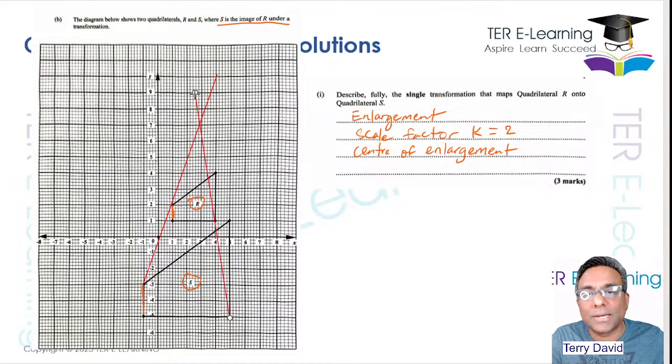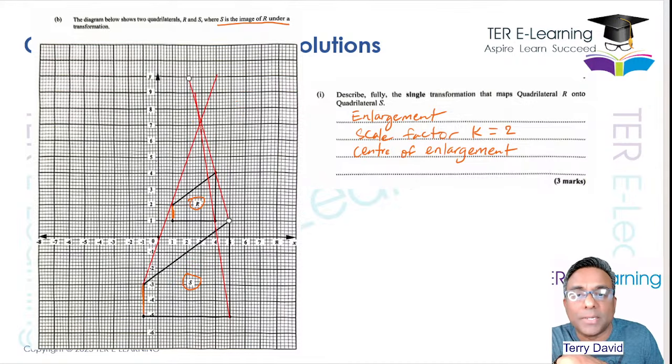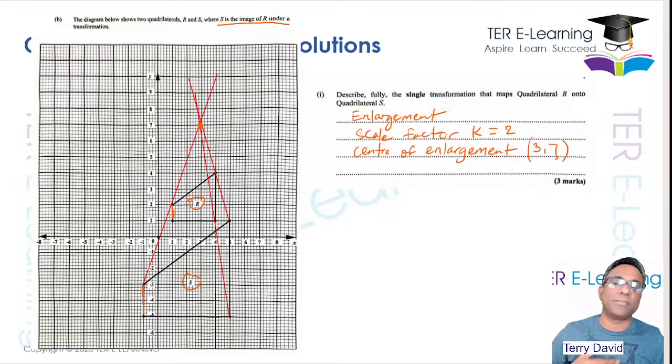I'm going to use more than 1 just to make sure we have the correct thing. Probably let's use this top part here. Right, so they all seem to be intersecting around the same point. Like I said, the graph paper is a little blurred, but they seem to intersect at that point, and that point corresponds to (3, 7). I'm getting (3, 7) as my center of enlargement here.